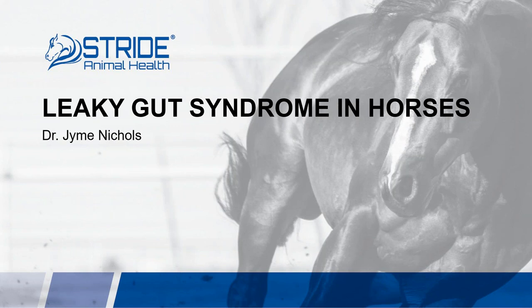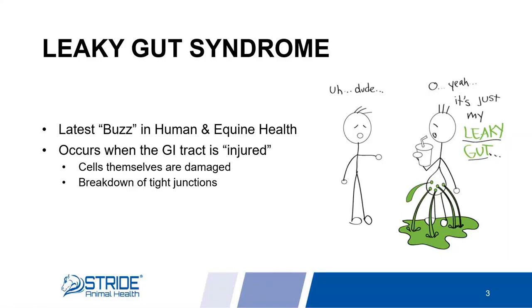So leaky gut really is kind of the latest buzzword in both human and equine health. It's interesting because when you say that word, leaky gut, to someone who's never heard it before, I can only imagine all of the things that are going through their head. I know the first time that I ever heard the term, I had a really hard time figuring out what they were talking about. The images that came into my mind were a lot like this cartoon picture where the guy is saying, dude, and he's pointing at his friend who's drinking a soda and he has holes in his abdomen with the soda leaking out. Obviously, that is not what leaky gut is.